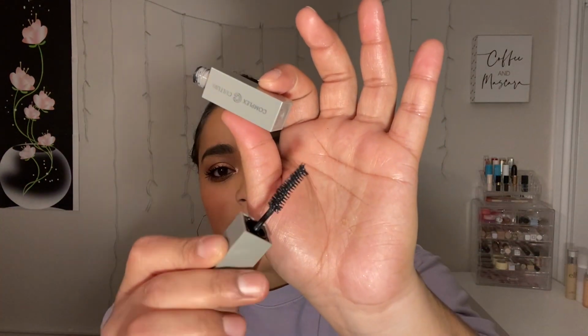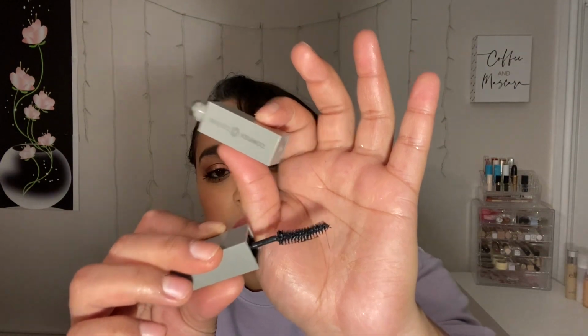It's an okay mascara. It's not my favorite, but it's not awful either. It's kind of a so-so mascara. I think this was the month of so-sos. January was the month of all my favorites, so many products that I just love, and this was the month of mess.